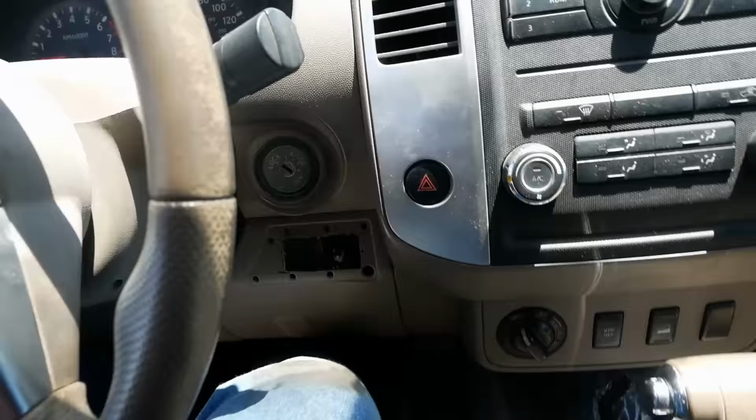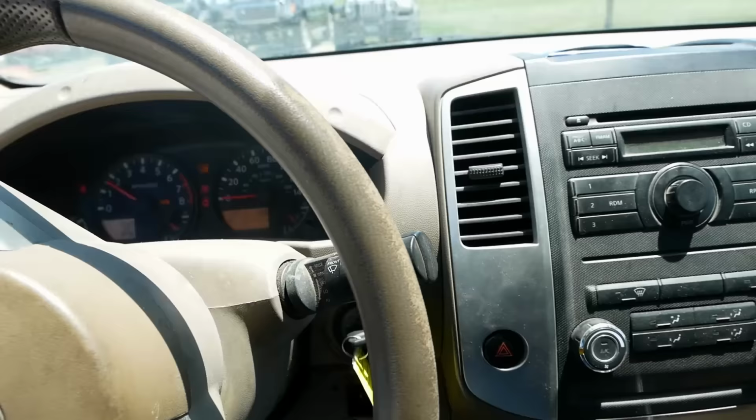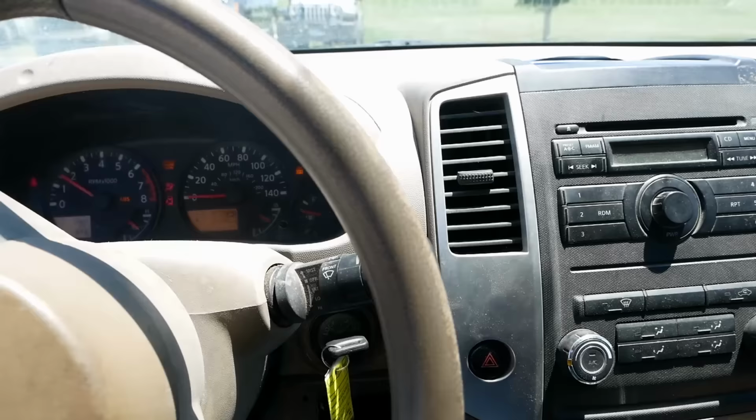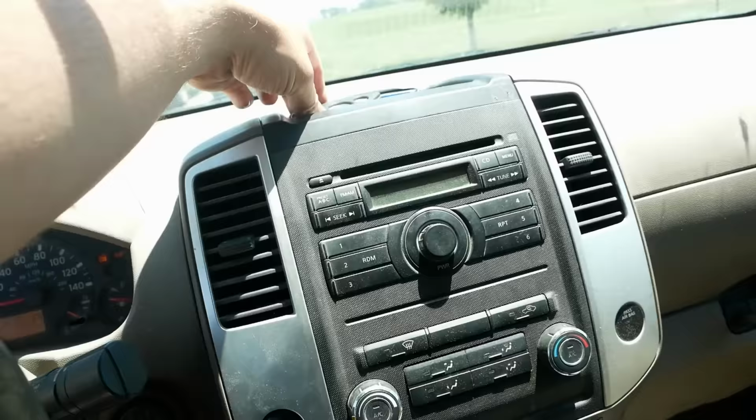Don't know what was there. It runs and drives. Seems to run pretty good. Check engine light's on. It's got a bunch of codes. Comes with some spare parts. I don't think that's for cutting pickles.